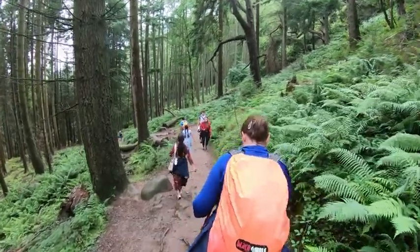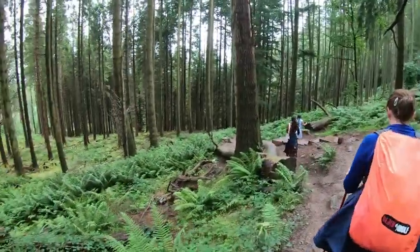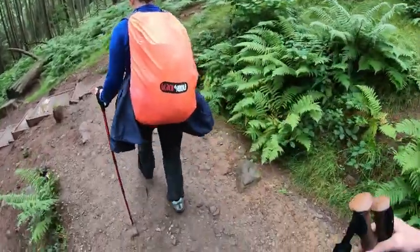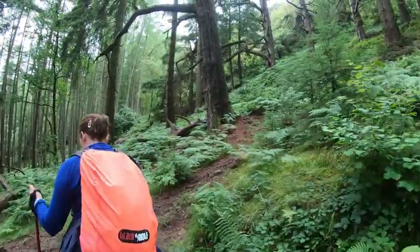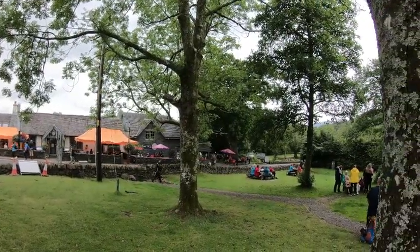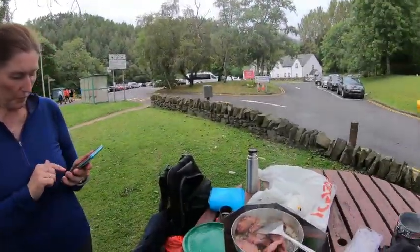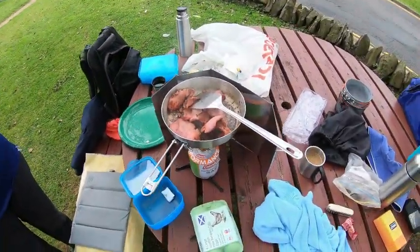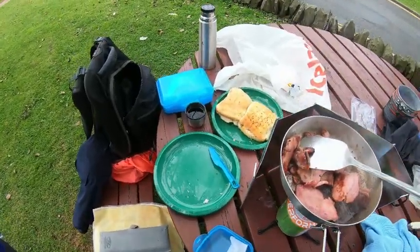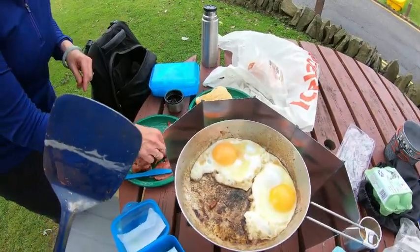We've come down off Conic Hill into the pine forest. So we made it to the little village of Balmaha, and we just pulled in at the park here and having a cook up. Cooking up our bacon, eggs and salt and pepper baps. Yeah. Got eggs to go with the bacon.